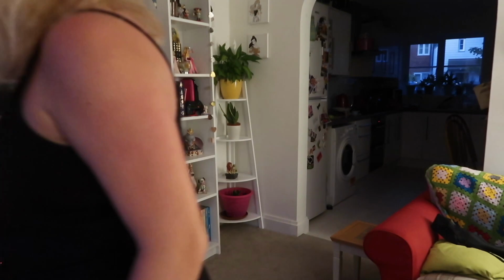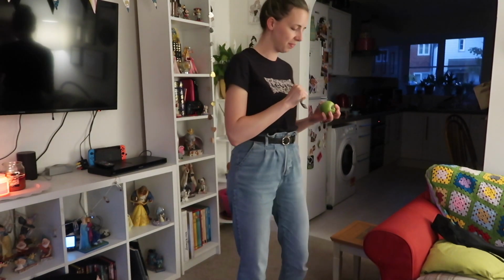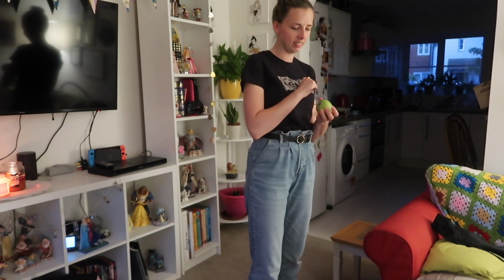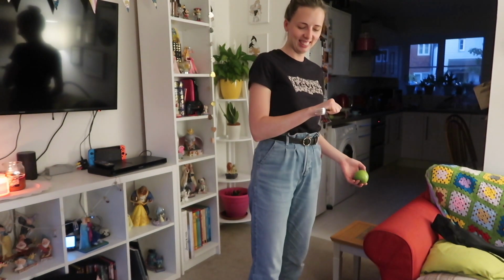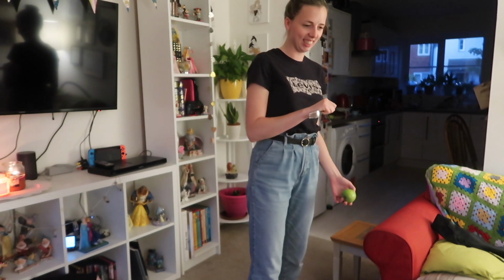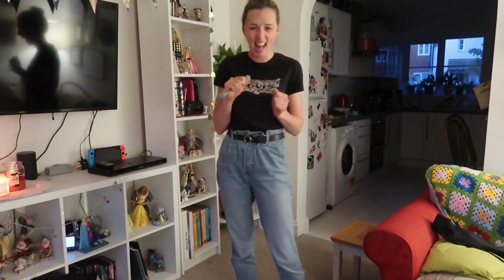Okay. Oh wow. That was a clean shot as well. Clean shot, Coda. So like this, yeah? Do you reckon it matters which way round the apple is? No, it's round. Make sure it's facing you. Okay. Ah! I'm so scared.